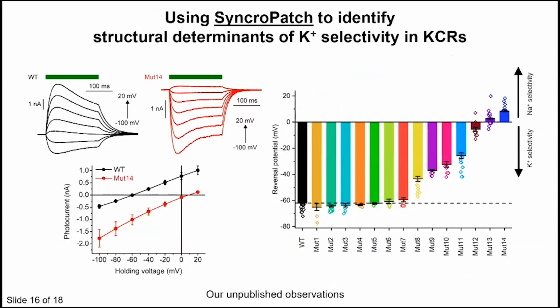And finally, KCRs, potassium selective channelrhodopsins, lack the potassium selectivity filter that is commonly present in all classical potassium channels like voltage or ligand-gated channels. So the question is, what are the structural determinants of their alternative potassium selectivity? We want to identify the responsible residues, and this, of course, means making and testing many mutants. Again, SyncroPatch is very useful for that.